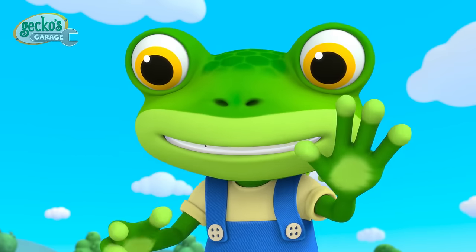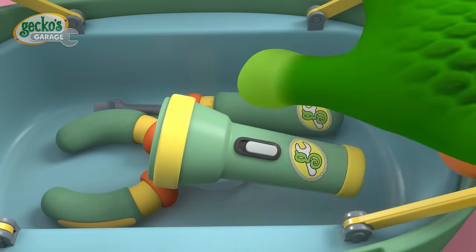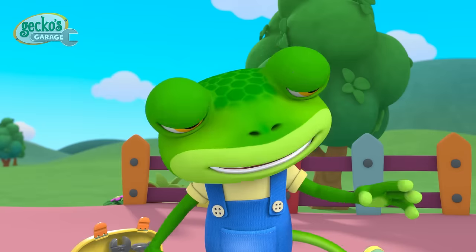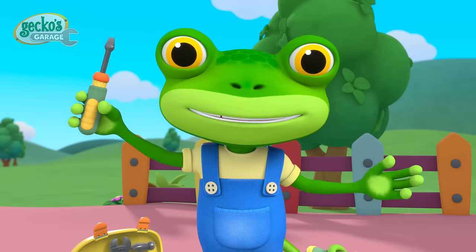What tools do we need? Screwdriver! Flashlight! Gecko's garage! Time to fix! Gecko's garage! Let's fix this!